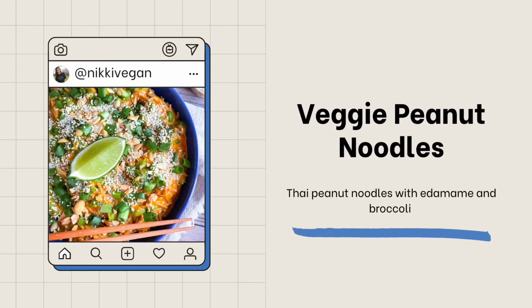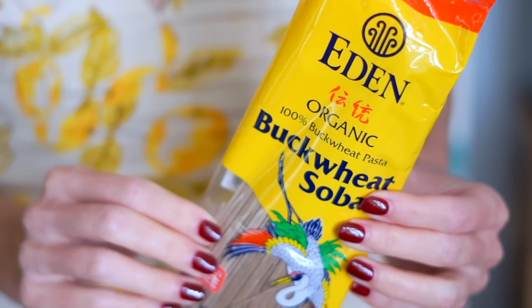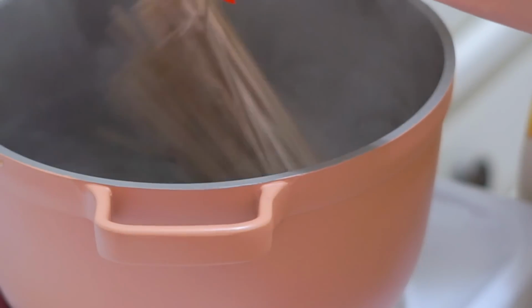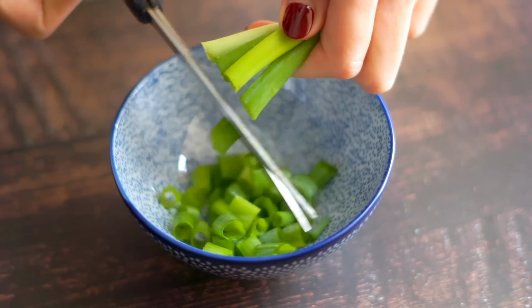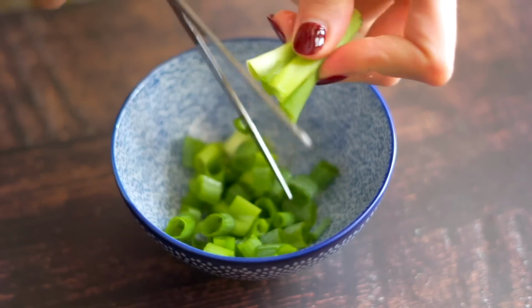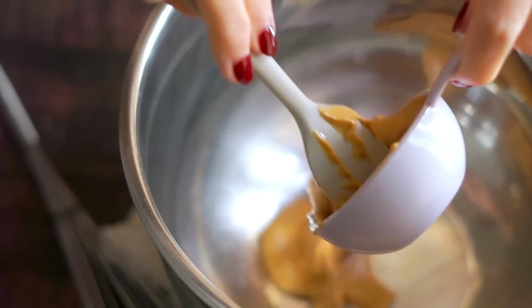I make these peanut noodles whenever I'm craving takeout. They are so flavorful and they come together in under 10 minutes. I'm going to start by making some buckwheat noodles, and these are really rich in protein and a good source of iron. There's no chopping in this recipe at all. The only thing I'm going to do is cut up a scallion with some scissors. It's such a quick and easy way to cut your herbs.